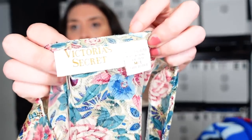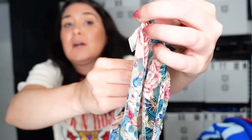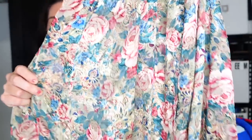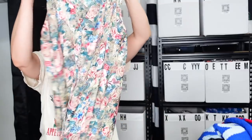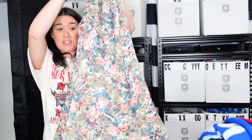This is Victoria's Secret gold label. I almost thought it was going to be country, but it's not. It's medium large, but look at that floral. And it has this metallic, and it buttons down the front. It's just like a little nighty. Buttons all the way down the front. Oh my gosh, it's stunning. Could be worn as a dress, but it's see-through. You can see through it.